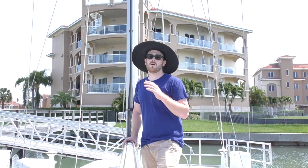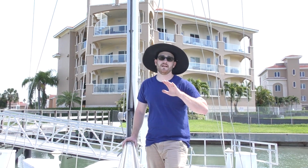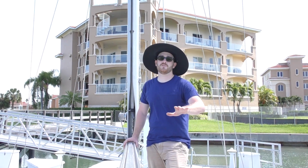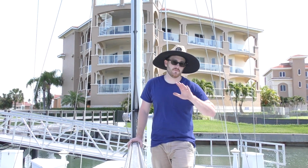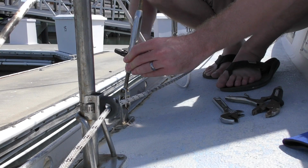All right guys, I think I got all the shrouds and stays tightened up properly, and this is by no means professional. I am not a rigger. This is just what I do with my own boat, so take it with a grain of salt. If you want a professional opinion, then go pay a professional rigger to come out to your boat and actually tune your rig properly.